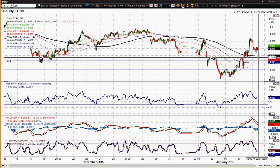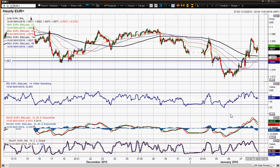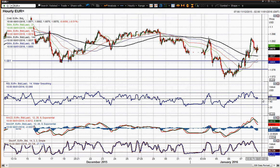The reason being, you've got these hourly momentum indicators which have rolled over, given sell signals on the MACD, stochastics as well, and the RSI has fallen over as well. Completed arguably a little bit of a breakdown on the RSI. So it certainly looks as though this little rally has run its course for now, and it could well continue to the downside once more.